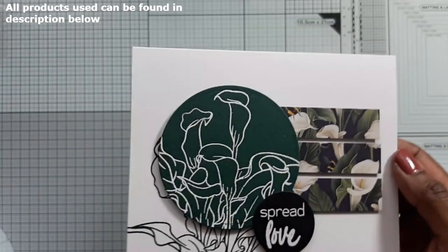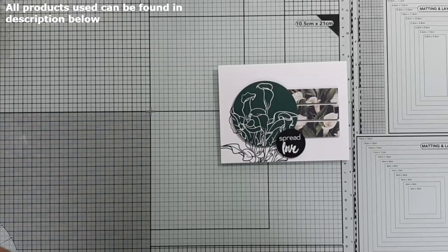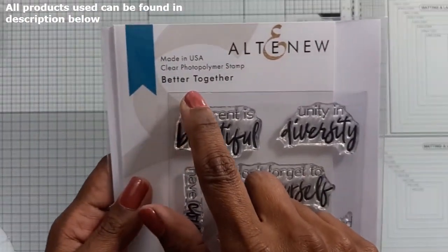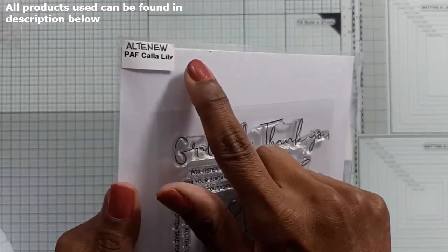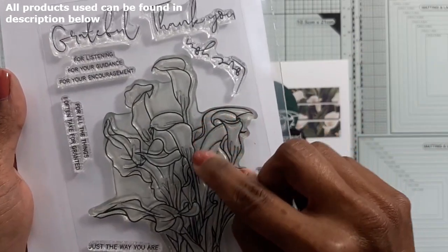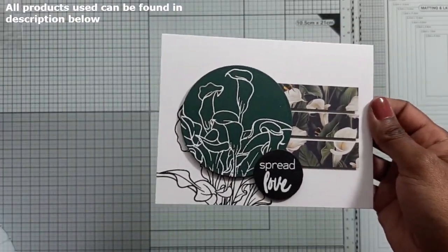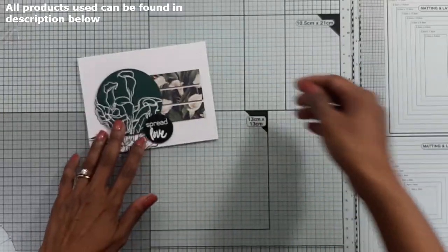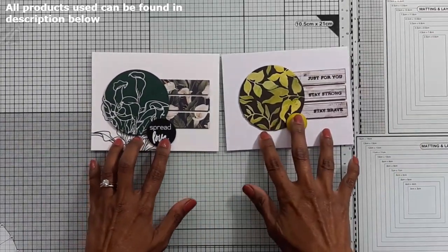Here's another card I made using more flowers patterned paper and I used the Better Together Altenew stamp for the sentiment, which I put as the embellishment. I put it in a die cut circle and the main flower I tried to match to the pattern paper by using the painted flower Calla lily. So I'm just showing you for that big circle you can either stamp, you can either put foliage. So I wanted to show you something different from what I'd done in previous videos.